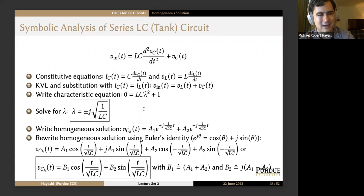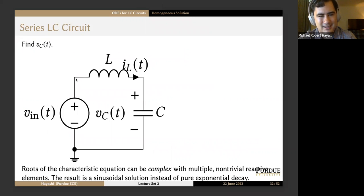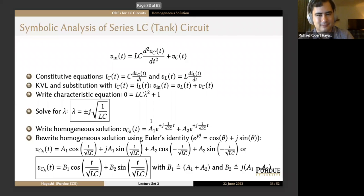We'll do the same stuff. Our constitutive equations are IC of t is equal to C dVc dt and VL of t is equal to L dIL dt. Again, these are basically the defining equations for what a capacitor and inductor are. They're as important as Ohm's law is for resistors. By KVL and by knowing that IC of t is equal to IL of t, we write Vn of t, the potential rise, is equal to the sum of the potential drops in this complete loop. So Vn of t is equal to VL of t plus Vc of t.